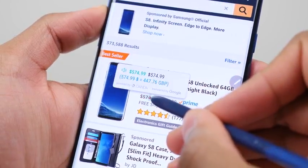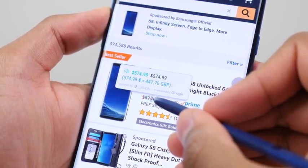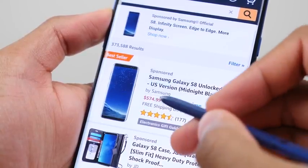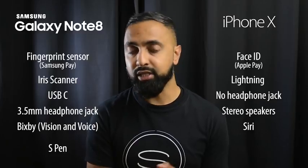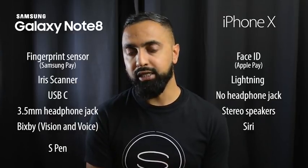You've got live translate, so you can hover over things and it's going to translate those in real time, and it's also going to convert currency for you. And generally with the S Pen for signing documents and things like that, this is going to be quite useful. You've got nothing like this on the iPhone side.